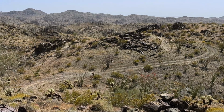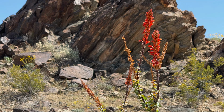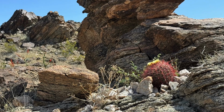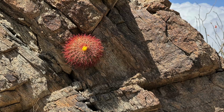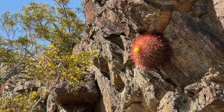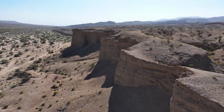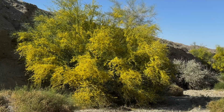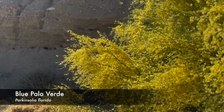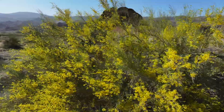South of Interstate 10, the scenery transitions from Mojave to Colorado Desert, featuring ocotillos, teddy bear choyas, and barrel cactus. One small barrel cactus is growing horizontally out of a rocky outcrop. East of the Salton Sea, I saw many magnificent Palo Verde trees in full bloom, as well as red volcanic rocks.